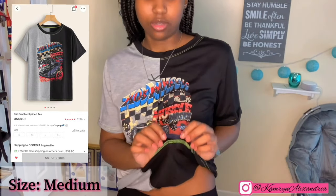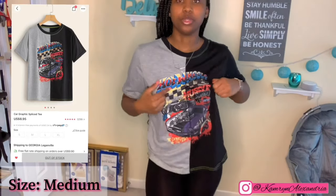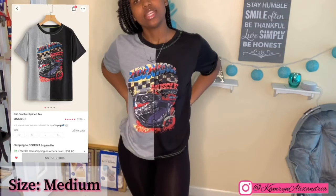You could wear a nice little green purse with it to pop this color out if you wanted to, or a blue, or any color you want. But yeah, it's really cute.